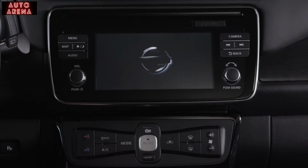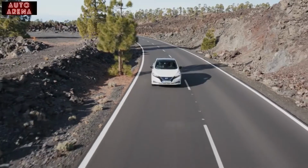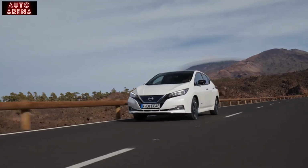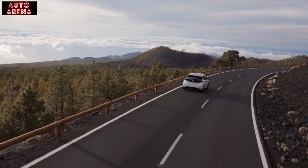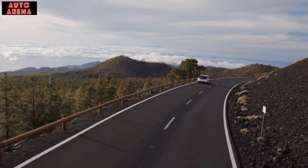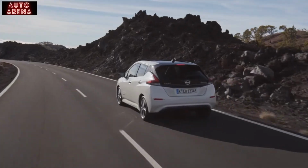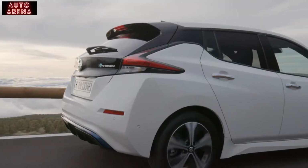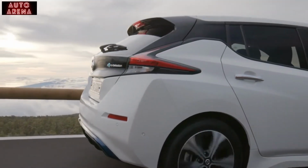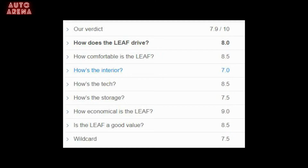Especially if you don't need the chart-topping range offered by the Kona and the Bolt. And if you do, consider that the Leaf Plus variant cranks up the range to a competitive 215 to 226 miles. Please note that our real-world test results were recorded in a Leaf Plus SL model, for which the EPA estimates a range of 215 miles and a consumption rate of 32 kWh per 100 miles.